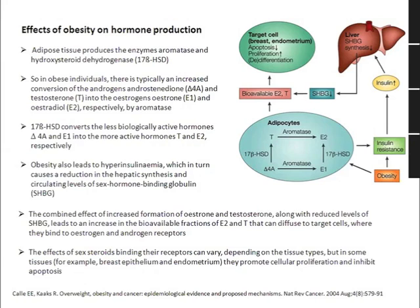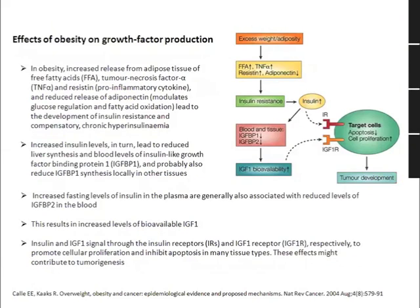And so we know that having higher levels of testosterone and higher levels of estrogen can increase our risk of a number of different cancers. When we're talking about women's cancers, again, it's things like endometrium, breast, and ovary. We also have issues with insulin and insulin growth hormones as well.